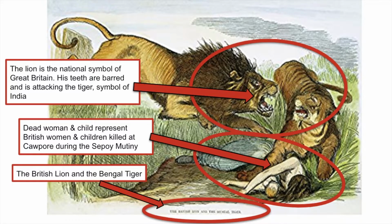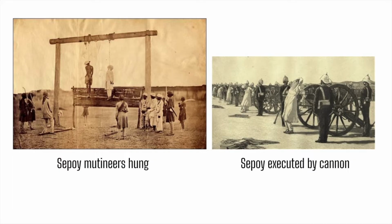So symbolism is very big in political cartoons. In this case, India or the Sepoy is being represented by the Bengal tiger, and the British are being represented by the lion. You'll see lots of animal symbolism in our political cartoons. And we can see that the lion is baring his teeth and is attacking the tiger, who appears to be pounced over top of that woman and child, maybe getting ready to eat them or something, right? So we see the British lion racing in to save or avenge, possibly, the women and children.